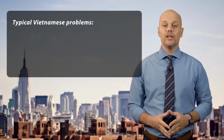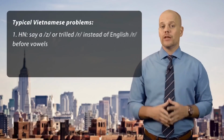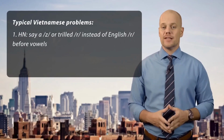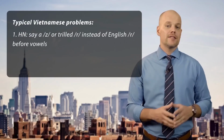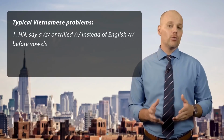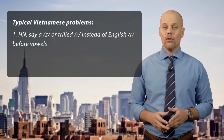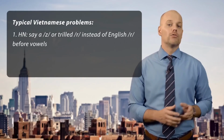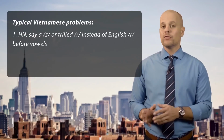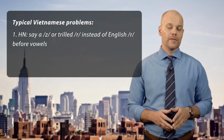There are two typical errors that Vietnamese people make with the R sound when speaking English. Speakers of Hanoian Vietnamese tend to use the Z sound, or a trilled R sound, instead of the English R sound, at the beginning of words and before vowels. So they will say "zight" or "right" instead of "right", and "bozing" instead of "boring".